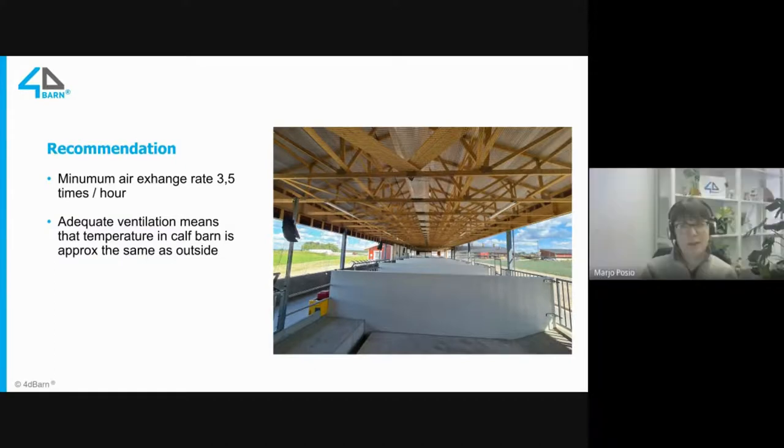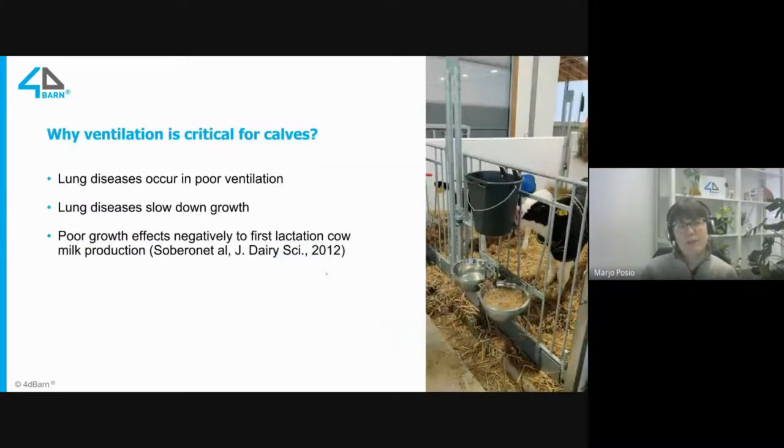And why is ventilation so critical for the calves? These lung diseases occur in poor ventilation. Here in Finland, the temperature drops under zero, and I have had a lot of calls from farmers asking, could you please help me? I have a lot of diseases in my barn. What could we do with the ventilation so that I wouldn't have so many sick calves? This is the time I get called for calf barn ventilation.